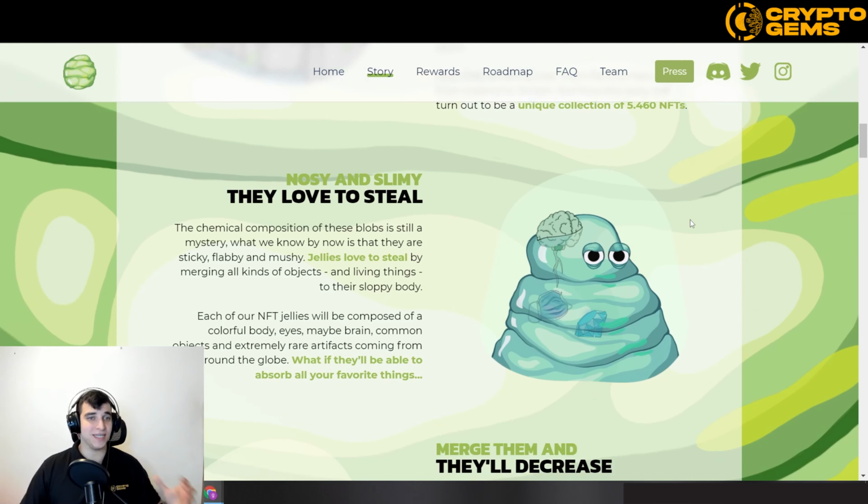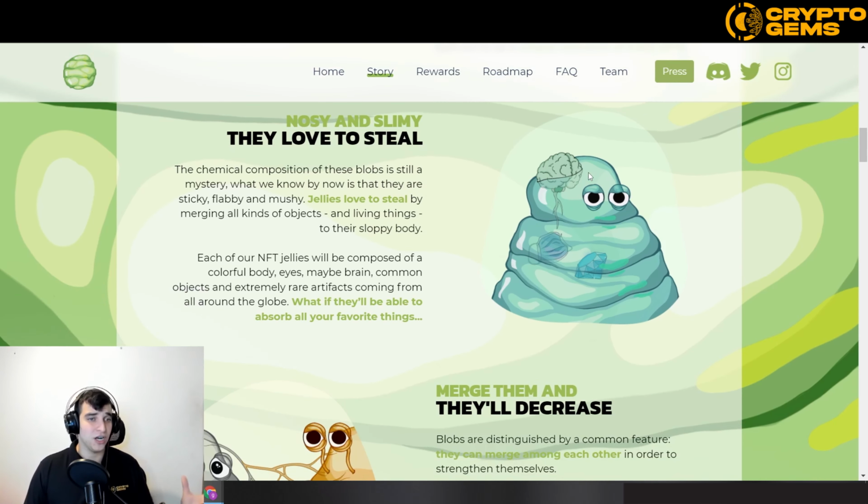Those nosy and slimy blobs love to steal, and the things they steal are all kinds of objects and living things, which they absorb into their sloppy bodies. Each of their NFTs will be composed of a colorful body, eyes, and maybe even a brain, and common objects, as well as extremely rare artifacts coming from all around the globe.